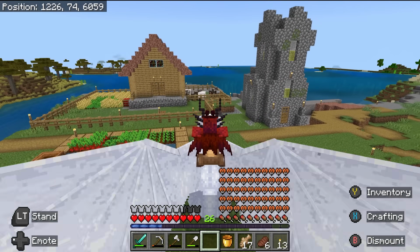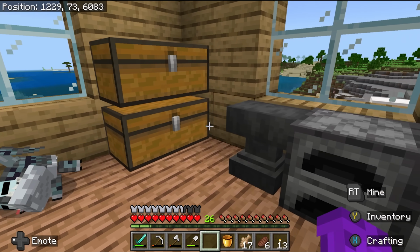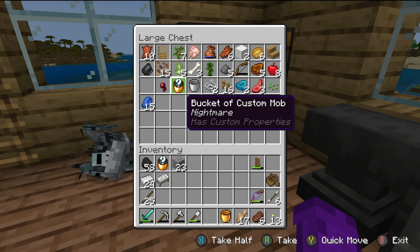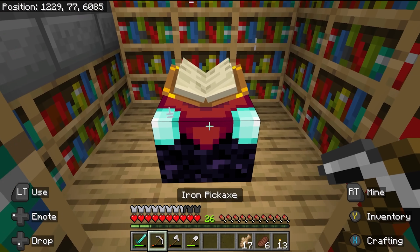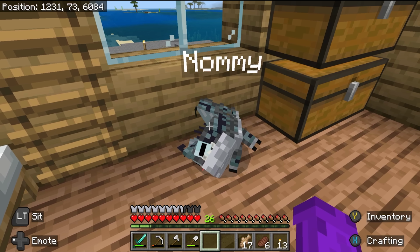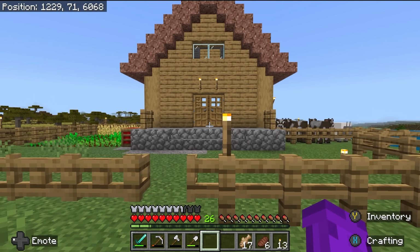Okay, little house. You've served us well. Cows, sheep, thank you for your service. Let's see, do I have anything that I need? Oh, I better grab this little monstrous nightmare. Guess I'll take my enchanting table. And all the books. Okay, Nami, you're coming too. It's time to head home. Goodbye, little house.